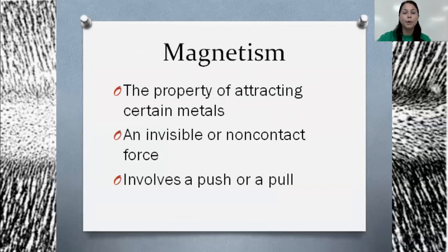Magnetism is the property of attracting certain metals. I'm sure you've played with and seen magnets before, but today we're going to be talking about how they work and what we can use them for.